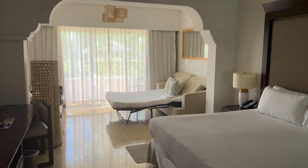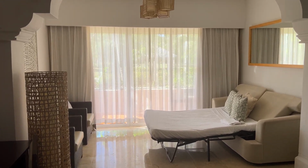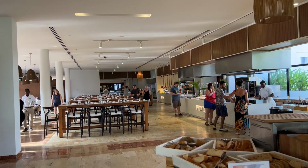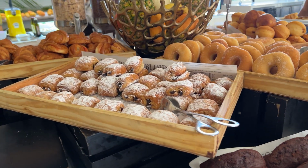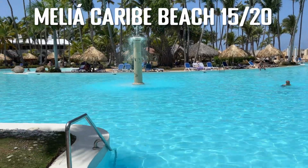Our room was big, with ample living space. It was spotless, but it felt dated and somewhat worn down. There are 2 buffet restaurants and 5 specialty restaurants. The food was average, and breakfast at the main buffet restaurant was our favorite meal. Right now, it ranks 15 out of 20 on our Punta Cana Resorts ranking board.